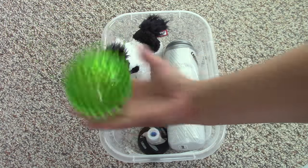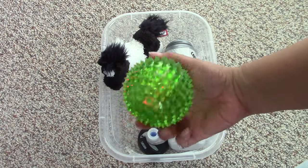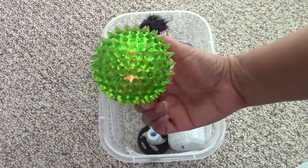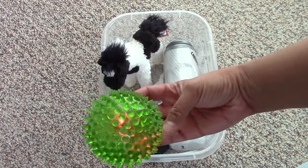Then he gets a light up spike ball. I'm sure that you've seen me pack these before. I really like these. They're fun, they bounce. You can play with them at night. You can play catch. These are just fun.